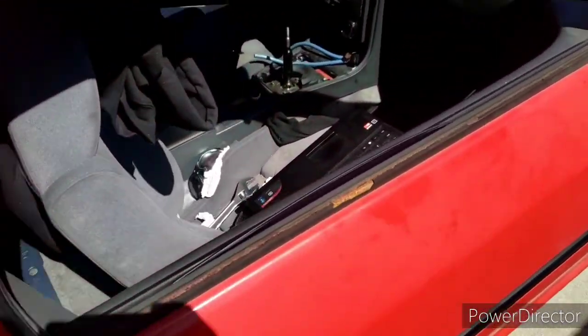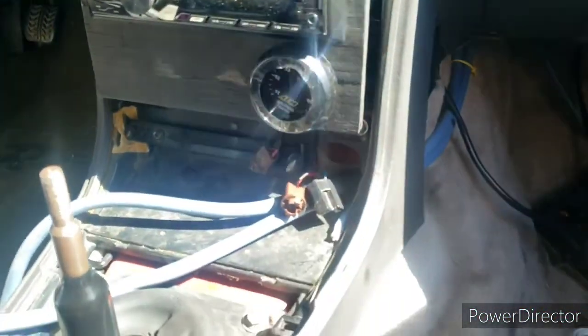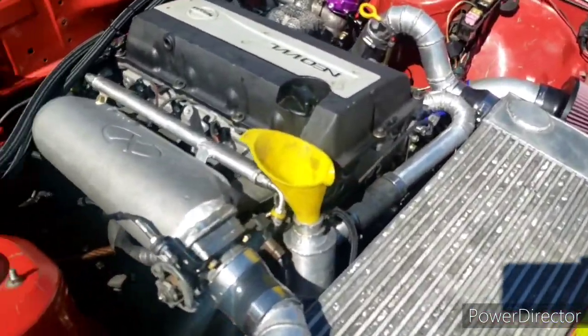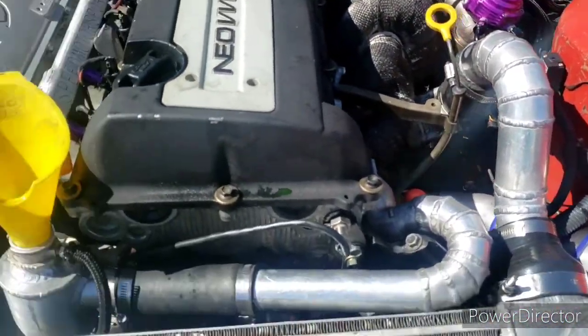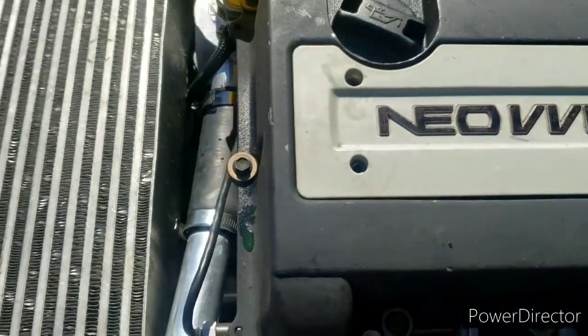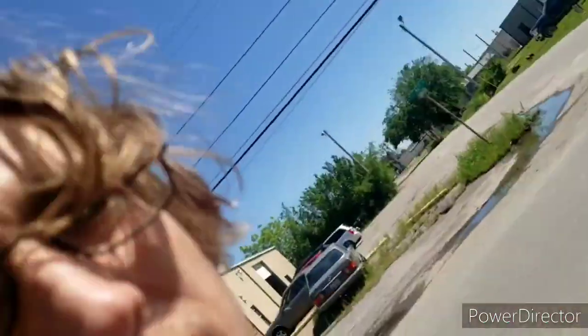She's running again. 13 air fuels. We just started it, so I'm bleeding it right now. Little hydraulic noise, but well, I guess they're not hydraulic, they're solid. Little valve train noise in.